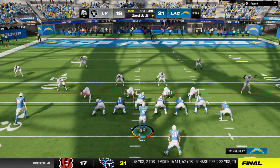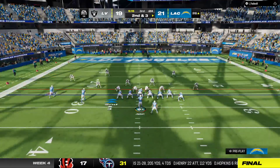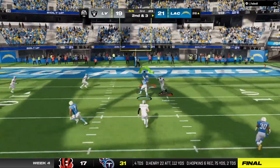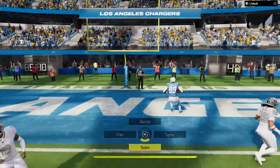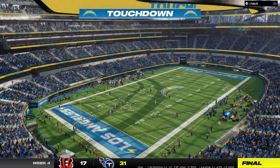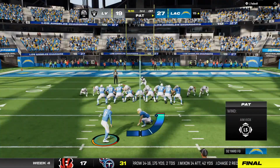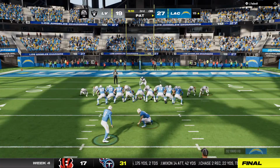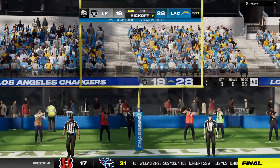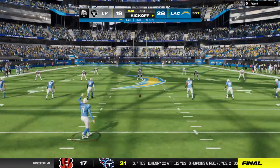Here's 2nd and 3. 5-9. Now it's Herbert. Throw over the middle into the hands of the tight end, Parham. Touchdown! Donald Parham, 26 yards. And the Chargers add 6 to their lead. Extra point up and good by Dicker. And that makes this a 9-point game.